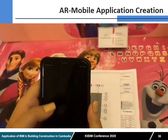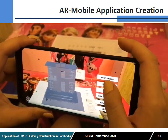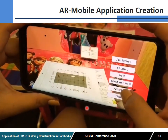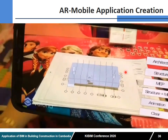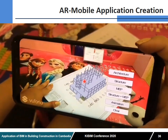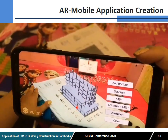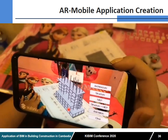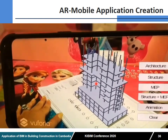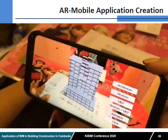And this video will show the AR mobile application creation with the macOS. So this one is the layout, and then we open the application and show the architectural model, structural and MEP model, and even the animation model. And this one is the animation of the construction project in that AR mobile application, which is based on this layout, which we can call AR macOS. We try to do that, and it's really amazing, and it's our first time, and we will continue to develop more for the real construction side.